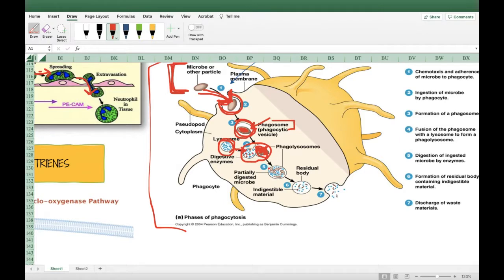So the next stage here we have those kind of broken up pieces of the microbe inside of that phagolysosome, and it's digesting, and then whatever's left over here, like there are always pieces and parts that can't be fully digested, those will then be released back out of the phagocyte. And this is, again, those waste products that we talk about that will end up being a part of your pus or liquefaction or what have you.